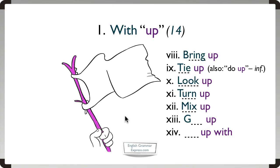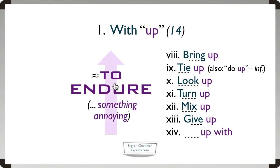Number 13, this is to give up. So he's giving up with a white flag. And number 14, to endure, for example, something annoying like a loud noise, is to put up with. So those are phrasal verbs with up.